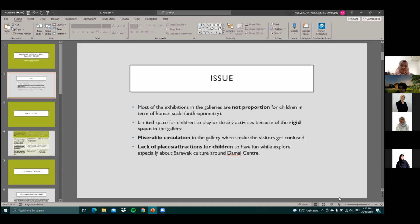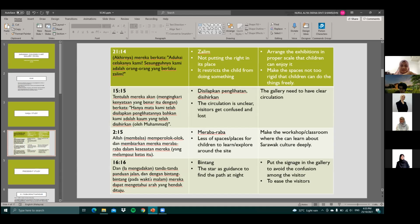So if you look at the number 4, when you say, well, go to page 4. Oh, page 4. So issue number 2 is actually related to number 1 as well. Kan? So you can reduce the number of issues that you have sebenarnya, because that can be answered through 21 ayat 14, where you want to put the right proportion for the children, so that you don't design something that is not right for them. And can you go to number 2 again just now?